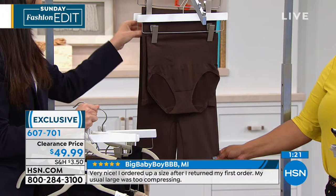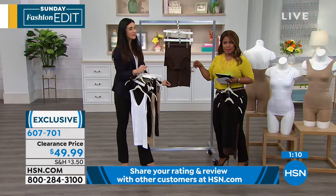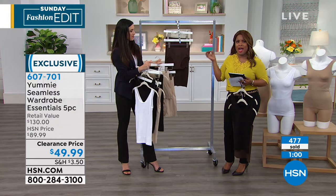So it's versatile. Just for the three bottom pieces, it would be a value. But to be able to get the three bottom pieces and the two tank tops, honey, that's worth getting up early in the morning shopping for, even on daylight savings time. This is really Black Friday shopping. I am not exaggerating one ounce or iota, especially for the quality and the benefits.